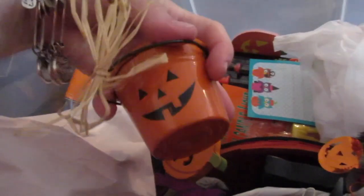Things like this I usually put down in the playroom because it's not breakable. I tend to obviously try to stick the non-breakable stuff down in the playroom areas. I've got all kinds of good stuff in here. See, it's like Christmas because you forget what you have. So there's all kinds of cute little things.